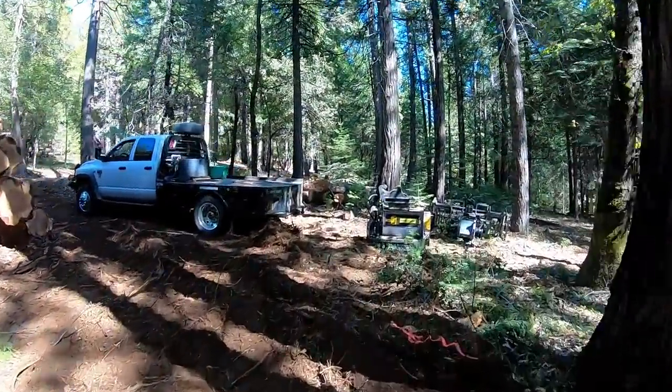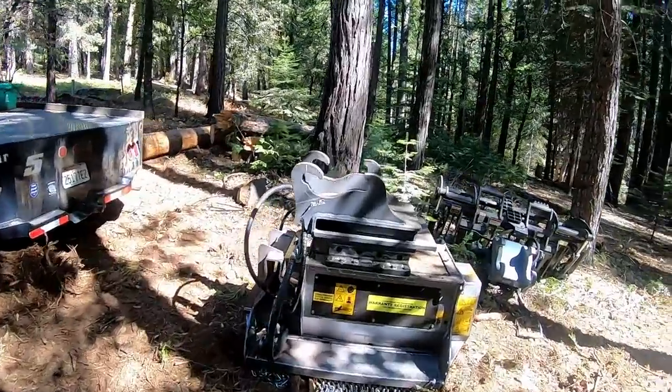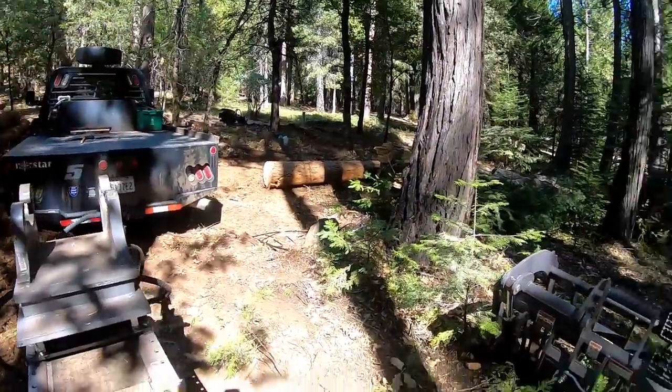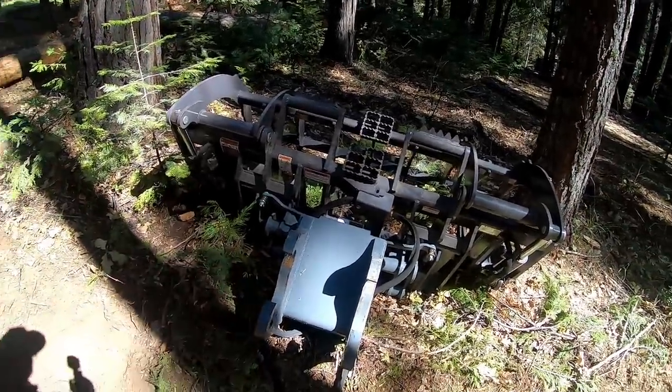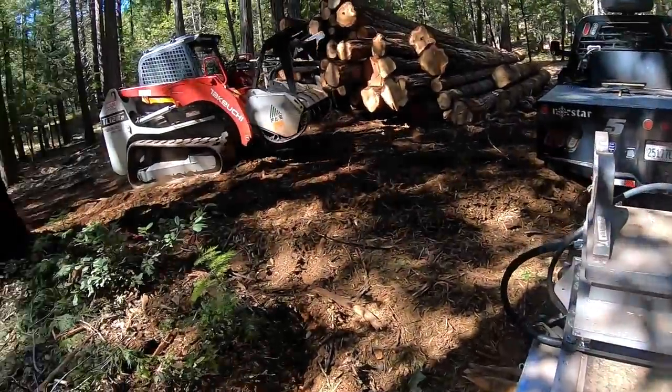Arthur's gonna come up tomorrow morning. He's supposed to come tonight when I hauled out the Mechalec. He was gonna haul this grapple and the Rotobec grapple. That's a brush rake. That's actually a skid steer mounted one that's got an adapter plate for the Mechalec. Works really well.